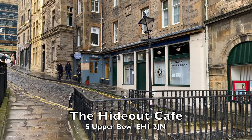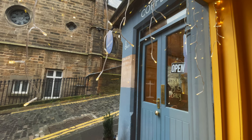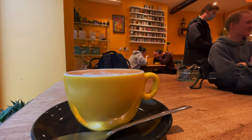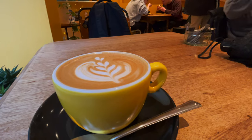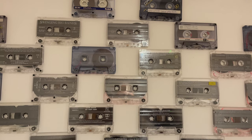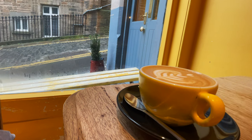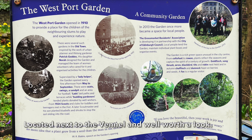Tucked away between the top of the Royal Mile and Victoria Street, you'll find the cosy and welcoming Hideout Cafe. They do brilliant coffee and cakes, and I love that they still play old cassette tapes. The staff are really friendly, and you can always take away if it's busy. When you're outside the cafe, have a look for the ghost signs outside. It's amazing how often you see these around Edinburgh.